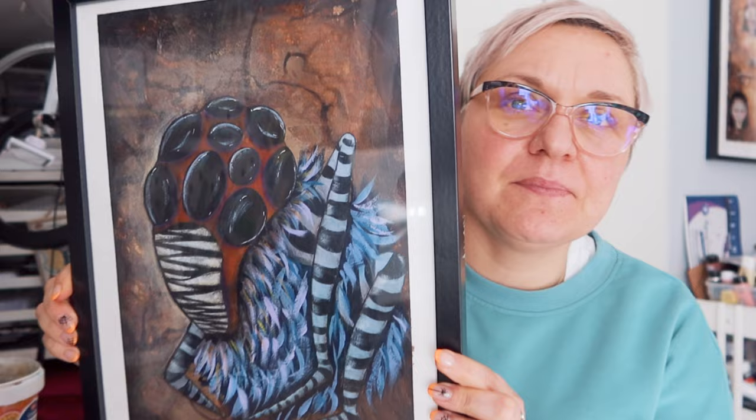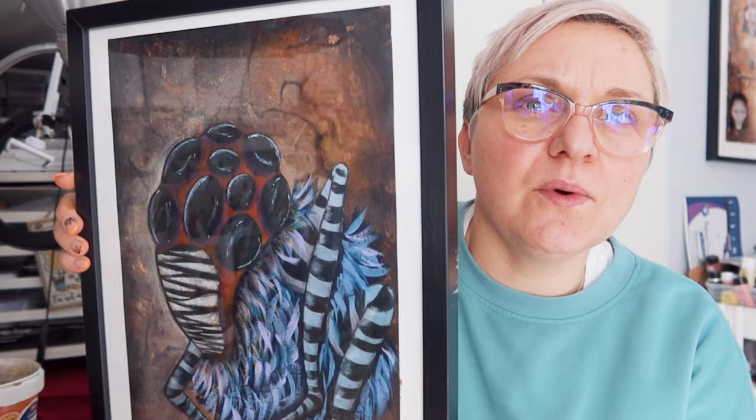It's in a frame, so there's quite a lot of reflections, but I will put the picture up on the screen as well so you can see it, and you can also have a look at it on my Instagram, which I'll put the link to down below. But yeah, this is the painting done.